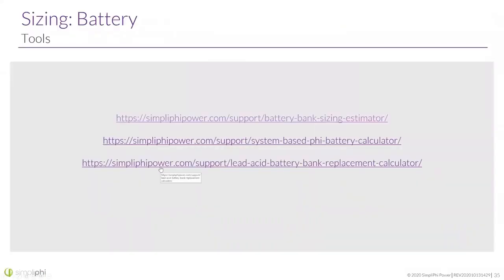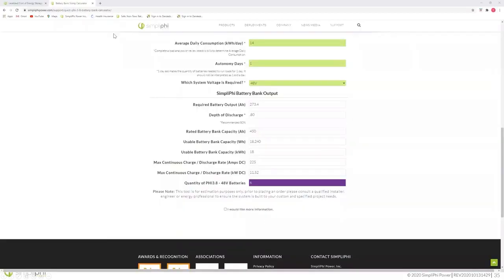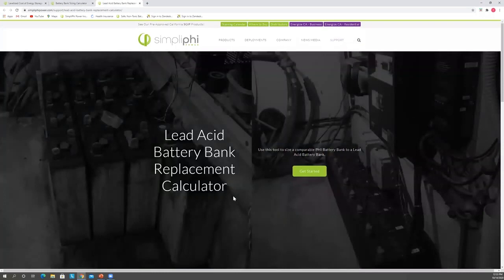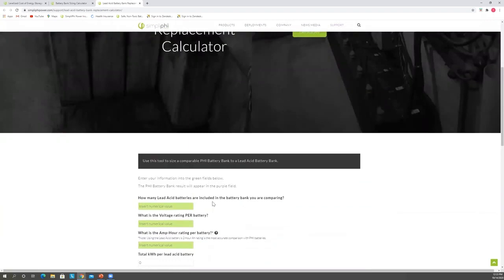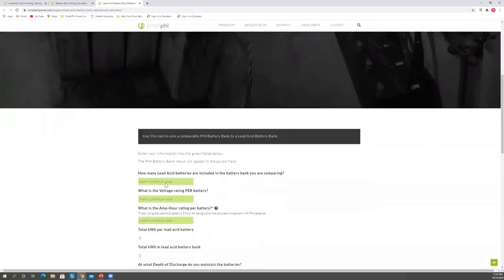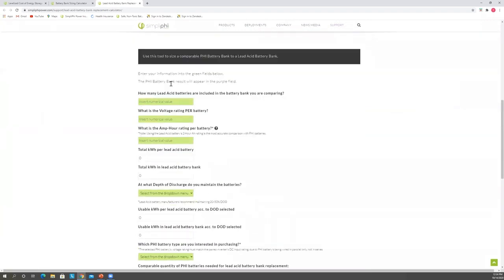On another note regarding sizing, I'm going to bore you with one more tool here. And actually, if you're interested in more about our tools, I'm going to be doing a webinar in the next couple weeks that is all about the tools on our website, diving in really deep about how to use them, going over a ton of different examples. This one though is handy. It actually lets you put in your current lead acid batteries.